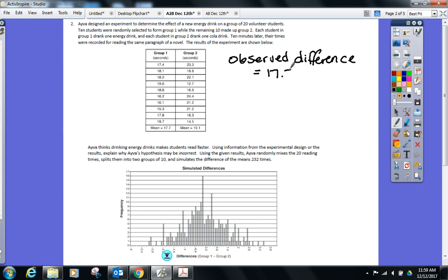So 17.7 minus 19.1. What's our observed difference? Negative 1.4. Everybody please stop. Stop right there. Don't go to the simulation yet, because I am going to ask you this on Friday's test. What does the negative 1.4 mean in terms of the problem? And I don't want an answer that says, oh, that's the difference in the means. Thank you for that. But in terms of this problem, what does that negative 1.4 mean?